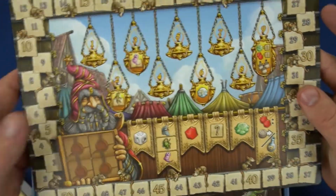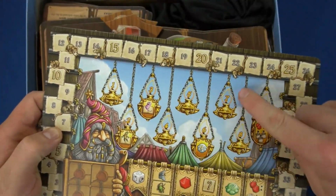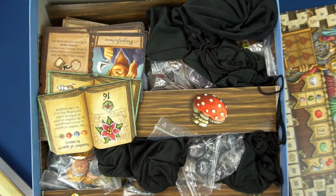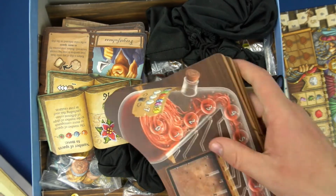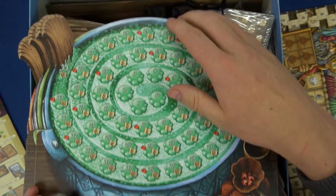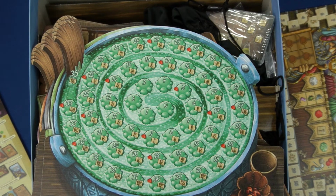And so what you're trying to do over a series of rounds is score as many points as possible, and you do that by going up your track for your potions. You're accumulating ingredients for your potions, so everyone gets a player board that looks like this. You grab components out of your bag and place them on the board. As soon as you go over 7 white potion value, you explode. Then at the end of the turn, you have to choose whether you want victory points or purchasing power. If you don't explode, though, you get both of them.